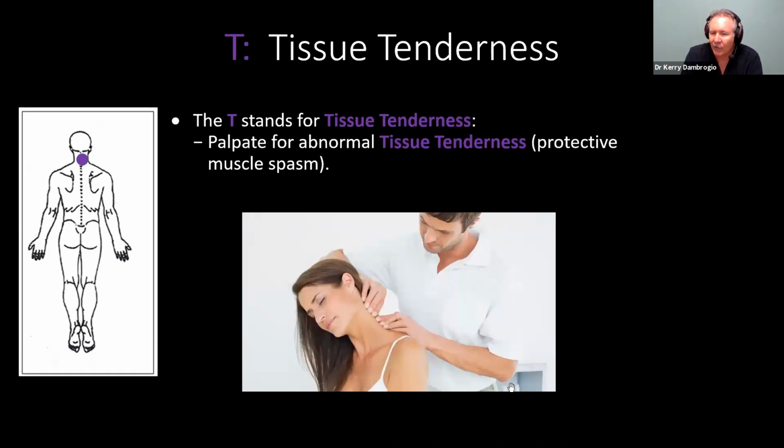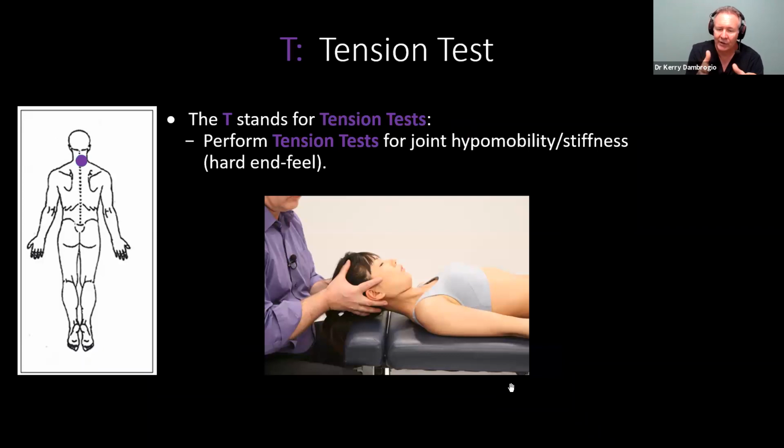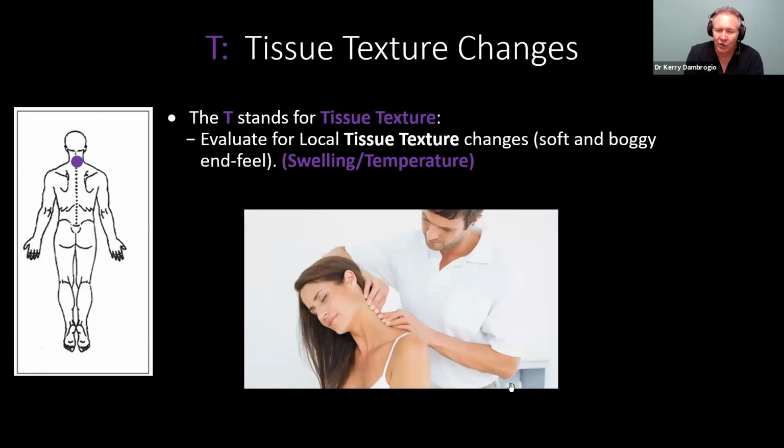T stands for a few things. Tissue tenderness. If they have tenderness in there, this could indicate protective muscle spasm. T can also stand for a tension test where I can do a joint mobility. Normally it should be soft and supple, but if it's hard and rigid with a hard end feel, it tells me it's more joint. T can also stand for tissue texture changes where I can feel swelling or a temperature difference.